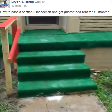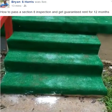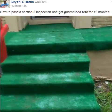But how to get Section 8 guaranteed for the next 12 months? Just show you a couple quick things that you need to do. Okay, so if the tenant is going to have a child under the age of 6, then there can't be any chipped and peeling paint anywhere in the house.